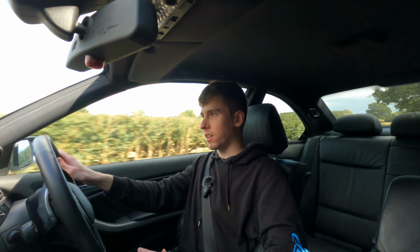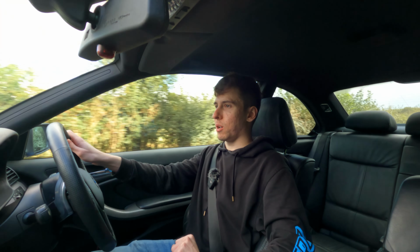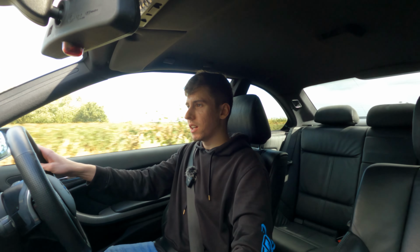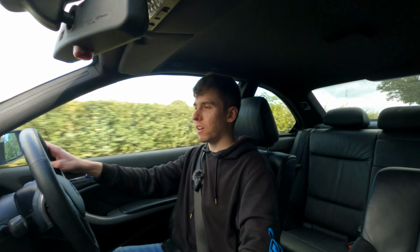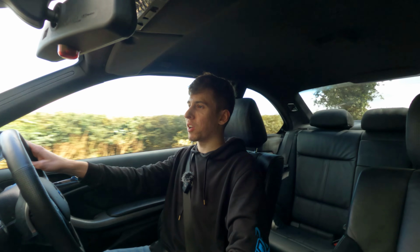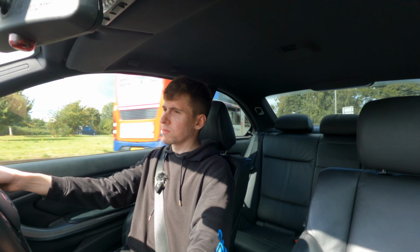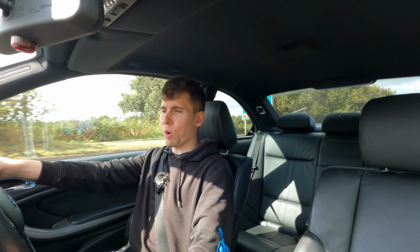So this car is a little bit rare, shall we say. There's not many of these cars actually left on the road now. They're a beautiful, beautiful spec. The car's design is timeless, and that just goes for any E46, but this one especially, it just looks mega. So let me show you guys what I've bought.